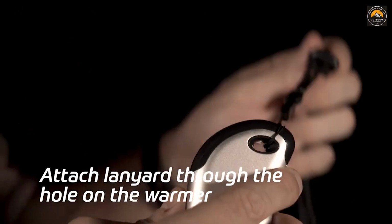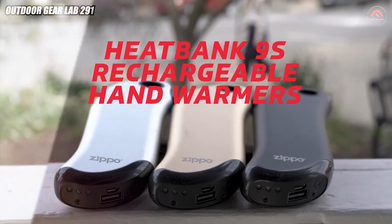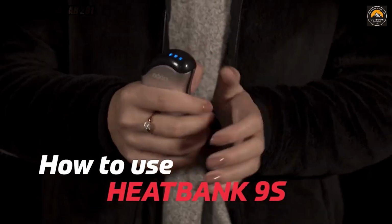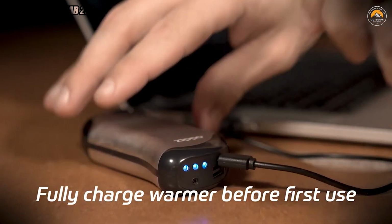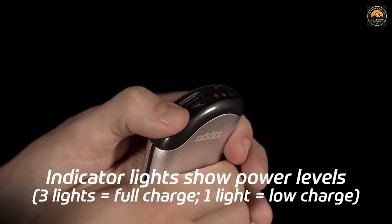This rechargeable marvel is not just a winter essential, it's a handheld haven, a thermal sanctuary in the midst of a snowy adventure. Say farewell to frozen fingers and welcome the warmth of innovation with the HeatBank 9 Seconds, a rechargeable hand warmer that turns every frosty outing into a toasty expedition, ensuring that winter's chill is no match for the comforting glow it provides.